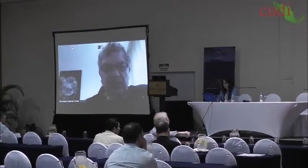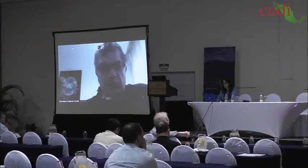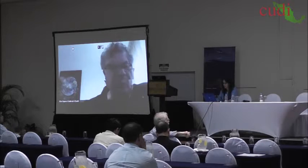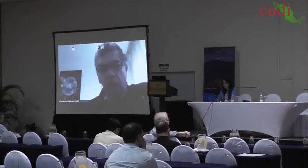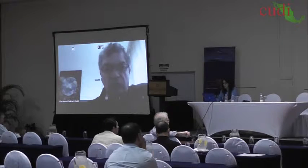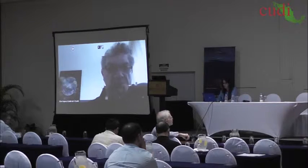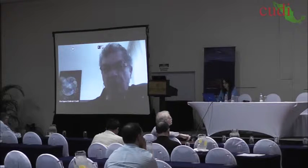This is the current map of TLALOCNet stations. Green ones and yellow ones are operational. The red ones are the ones that we are scheduled to install in the rest of this year. If you add TLALOCNet to the rest of other GPS networks, including INEGI, other UNAM networks, and the Servicio Sismológico Nacional networks, this is the current coverage that we have for GPS.